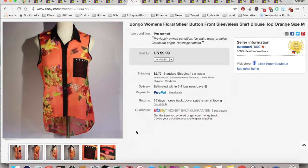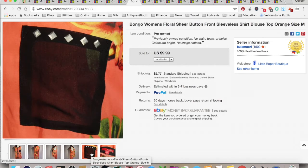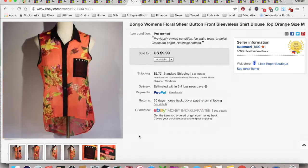Bongo women's shirt. I actually bought this because I thought it would be good for me, and it turned out to not be good for me. There's the tag. But it sold for $9.49, $12.26 because they paid shipping. I paid $1 for it at a rummage sale. $4.39 for shipping and fees for a total profit of $6.87, and that took 3 months to sell.